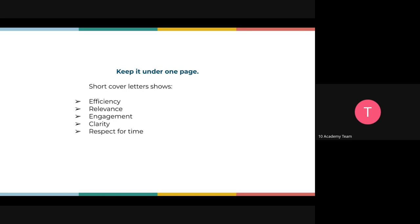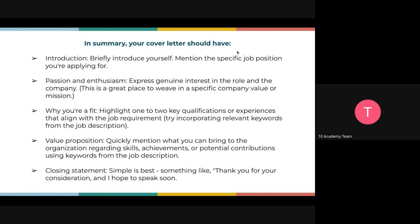So as hardworking people who have been trained here at 10 Academy, you absolutely know what you are going to be doing at the companies you will be working for in your respective track. So show that you understand it by keeping things simple and short. Communicate your value. So in summary, your cover letter should have the following.